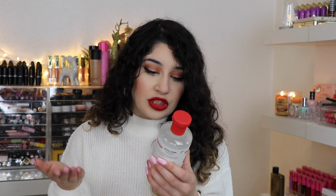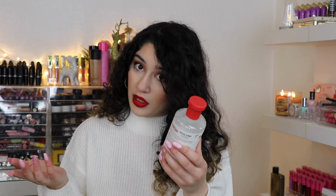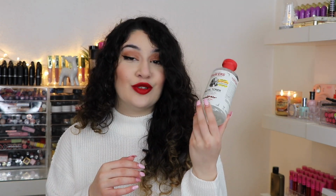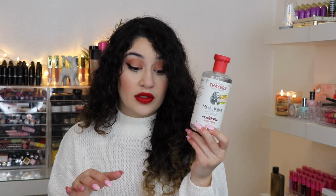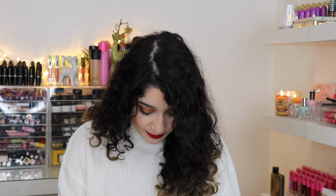It says this natural gentle skin toner is derived from a time-honored Native American formula. That's so cool. I can't wait to add this to my skincare routine, and hopefully it does wonders for my skin. So next I picked up, what do we have in here?